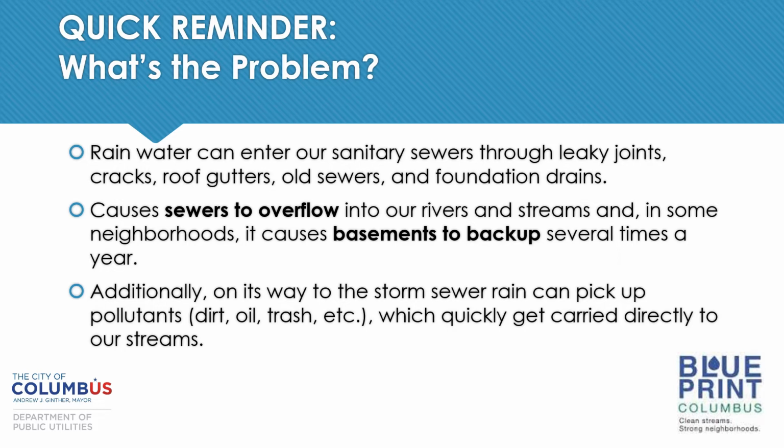Additionally, another issue that we're trying to address is the fact that when it rains, especially during those really heavy rains, the water that rushes down the street and goes into our storm sewer system is picking up a lot of different pollutants such as dirt, oil, trash, chemicals from your lawn, etc. That water, once it enters our storm sewer system, goes straight out into our rivers, and so all of those pollutants that it is carrying with it also go straight out into the rivers without being filtered.